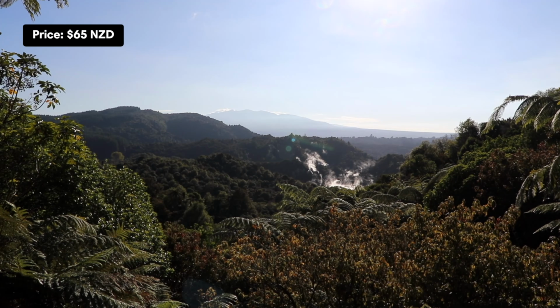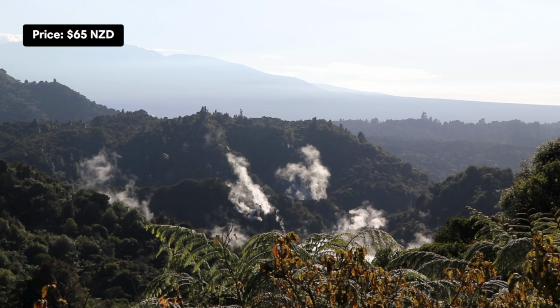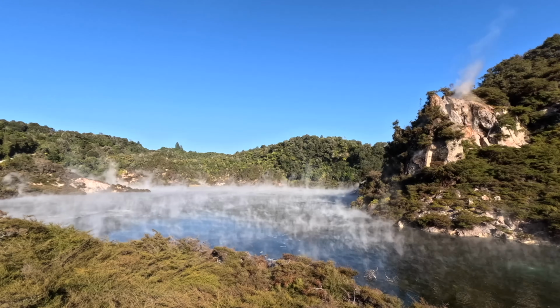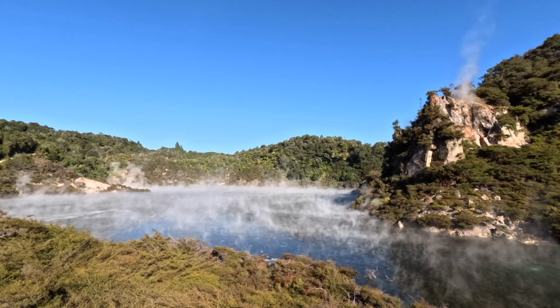The Waimangu Volcanic Valley is located a short 20-minute drive from Rotorua's city center. This unique valley is the world's youngest geothermal system and was created as a direct result of the violent Mount Tarawera eruption in 1886. The eruption tore open a 17-kilometer or 10.5-mile rift, giving birth to the unique hydrothermal features and landscapes seen in the valley today.